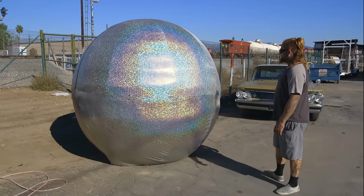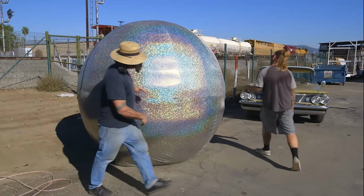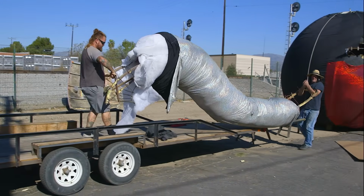A while back, I worked on this project with my friend Stone. He called me. He wants me to come by and help him set it up for a show he's got coming up. My name is Stone, and I am a metal fabricator and sculptor, and I build big, ridiculous things for festivals. The initial concept is a series of sculptures that Stone did. It's called the One-Eyed Monster.